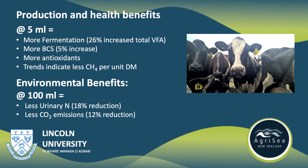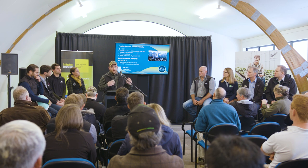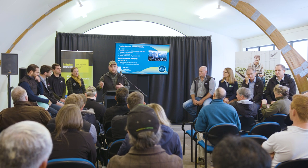So when we look at this dose in dairy cows at 5 milliliters, we saw more fermentation. So the total volatile fatty acids, which are the products produced by ruminal fermentation that the cow then uses as energy, we had an increase of 26%. This increased energy led to a greater body condition score from these cows as they're going through the dry period to calving.